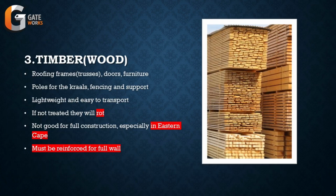Timber. Typically for wooden beams and poles. I wouldn't recommend this in my village, like Eastern Cape, where during winter season there's dry grass and these boys like to start fire. It puts timber or poles at risk because they're going to get burned, of course. But other than that, wood is useful for roofing and interior furniture, even temporary houses.